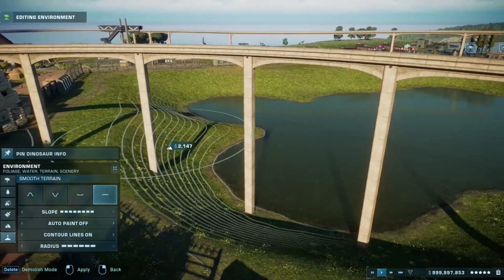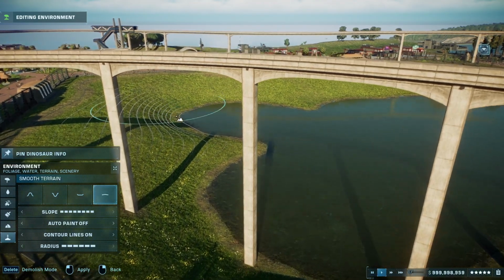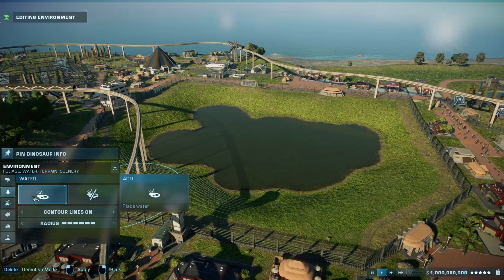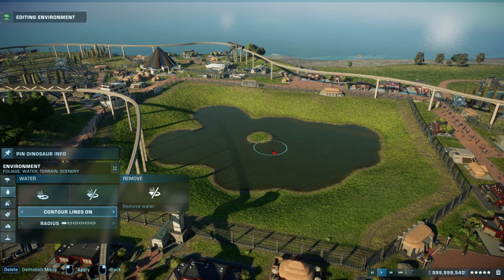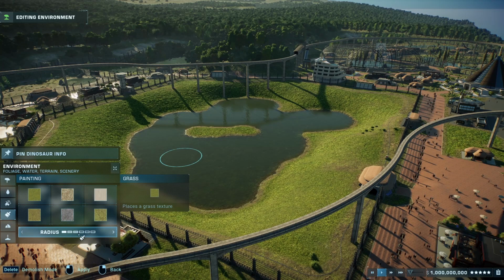Plus, it gives more room for them to walk, I guess, instead of having cliffs in an enclosure. So now, once we're done with that, let's focus on... actually, let's add this little thing over here. Yeah, let's do that. Save like that. And now let's focus on our terrain.